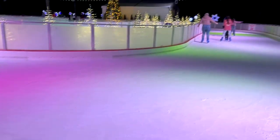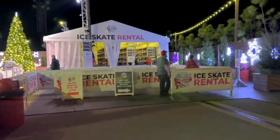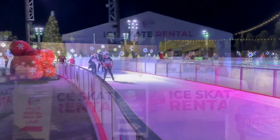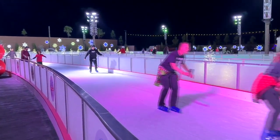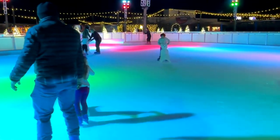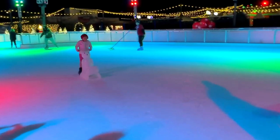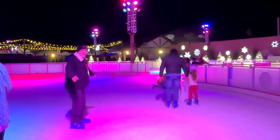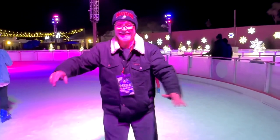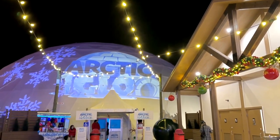And then come over here to the Crystal Ribbon, where you can do some ice skating. Yep, just pop over there, get you a set of skates at the skate rental spot, and join all the people on the ice. And if you're not good on the ice or you have little ones, there is an area right here. You notice there's little assistive devices you can hold on to, the little ones can hold on to. And yeah, if you're like me and you can't stand up on skates anymore, this is the area for you.